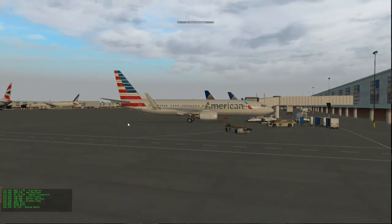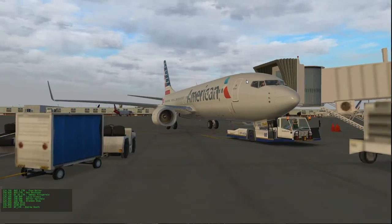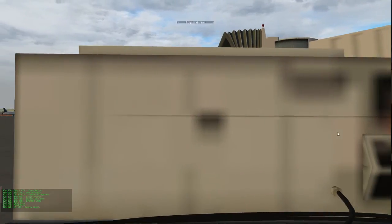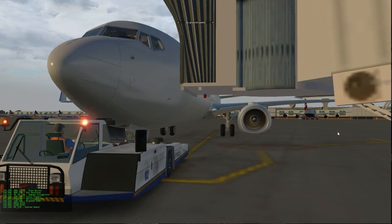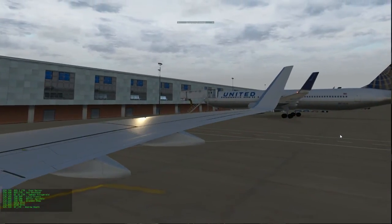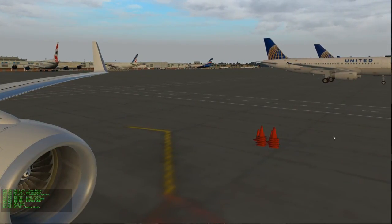Ground, Chesapeake 2011, ready to continue taxi information. Chesapeake 2011, runway 30 taxi via Zulu, B737-800. Runway 30 via Zulu, B737-800.